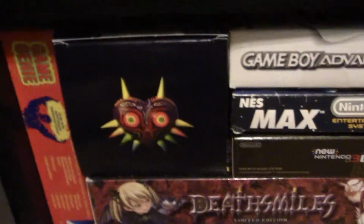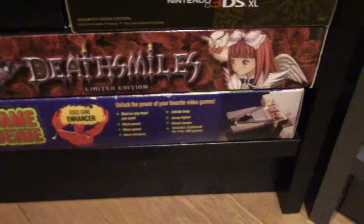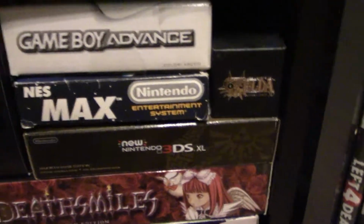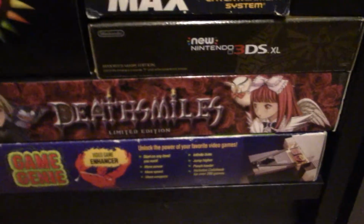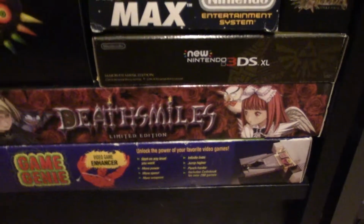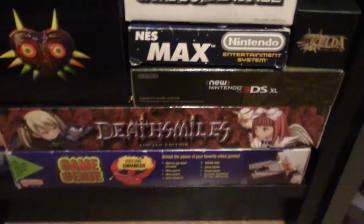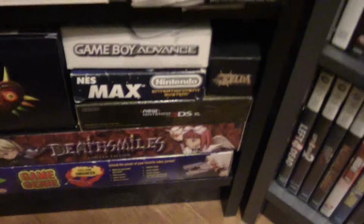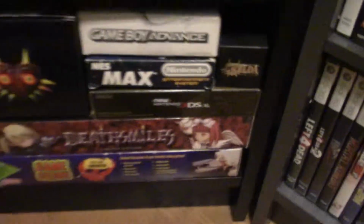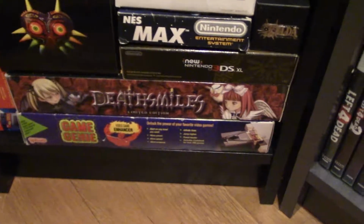There's a couple of boxes here. I like to keep the Game Genie boxes. They're pretty nostalgic, I enjoy those. An NES Max box and Game Boy Advance box, just some regular boxes I like to keep. The Deathsmiles limited edition actually comes with an Xbox 360 plate, which, if you're not aware, they started out with that to customize, and then they just stopped doing it. So if you can find 360 plates, they're kind of a little quirky commodity.